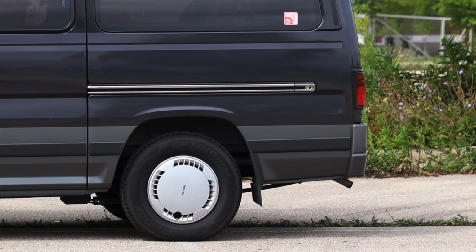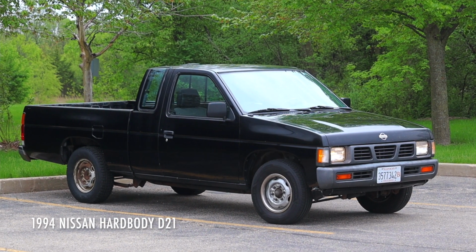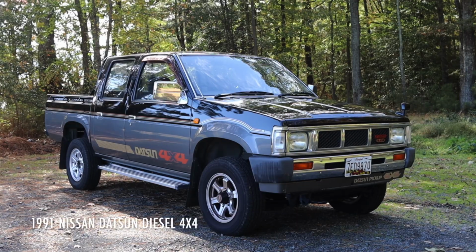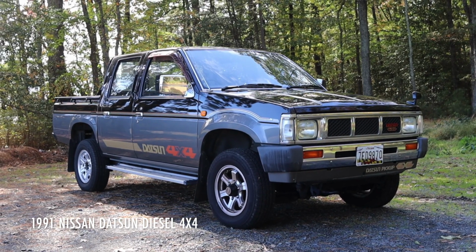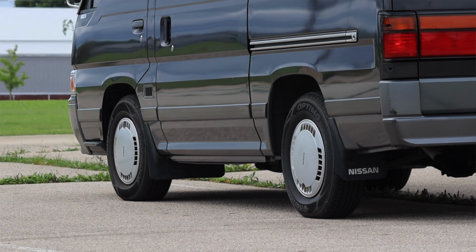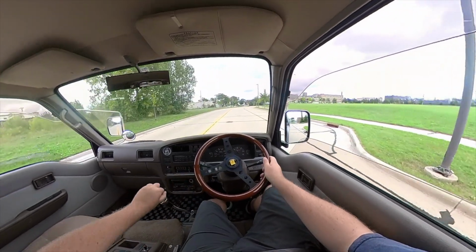Now, one nice thing about the drivetrain for American buyers is that it actually shares most of its parts with the Nissan Hardbody D21. Overseas, in Japan, they actually did sell a Hardbody with this engine, so it's essentially a Hardbody drivetrain. If you need brakes, differential parts, transmission parts, anything like that, you can buy American Hardbody Nissan pickup truck parts and they will work.